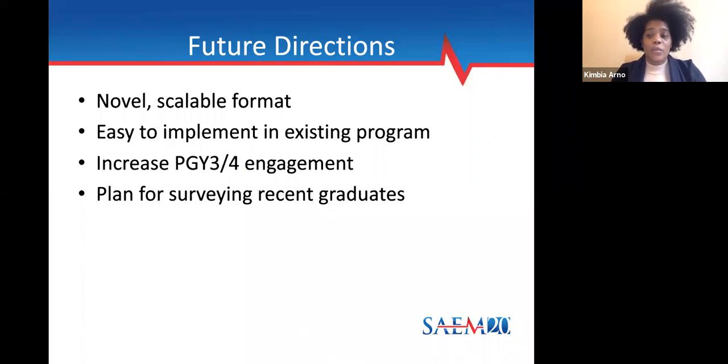So what do we want to do next and what can someone do next? One of the great things about this is not just that it's new, but also that it's scalable. That means you can take it to a new program or an existing program that already has its own simulation set up and modify it and add it to that simulation curriculum. And you can specifically use it to increase engagement with your senior residents, your PGY3s and PGY4s. There's a commonly documented phenomenon where seniors tend to disengage because they're no longer getting new clinical content out of the simulation experience. So this gives them a brand new way to focus and a brand new way to challenge themselves.